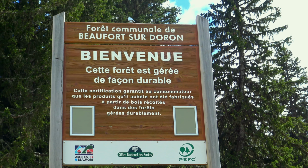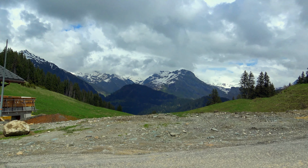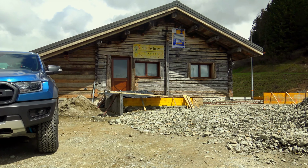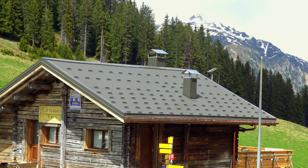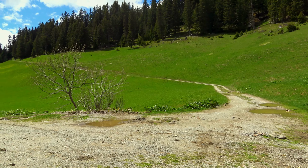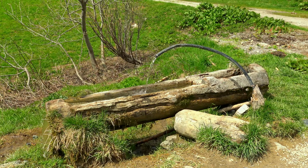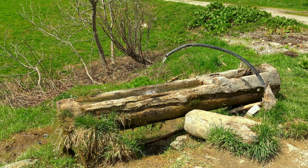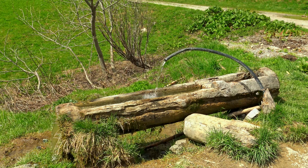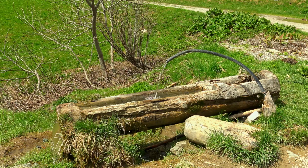On the way to Roselend Lake, we stopped for a quick break at this restaurant that was undergoing renovations. It looks like it got a new roof, but the walls look like they are the original construction. I saw this hiking trail going off into the distant forest. I'm not quite sure where it led to. This pipe was sticking out of the ground and had a steady flow of water. I'm not sure if this was spring-fed or if it was connected to a water supply, but it looks like it was emptying into an animal drinking trough.